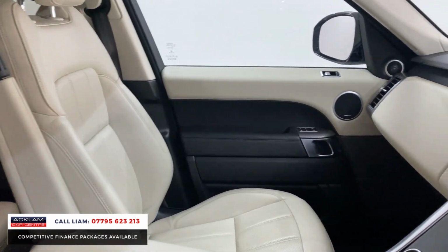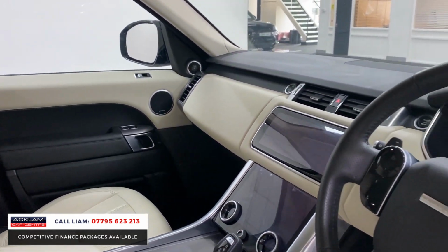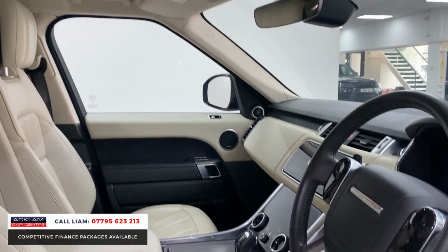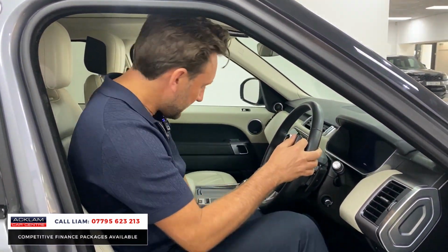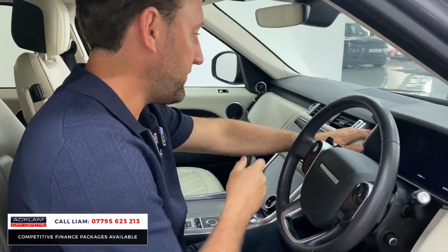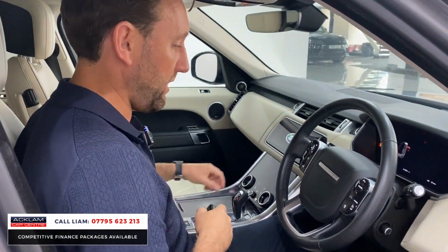You've then got that contrasting ivory roof lining with the sliding roof as well. So it just lightens the whole car up inside. It's a lovely interior. Keyless start. 15,893 miles.